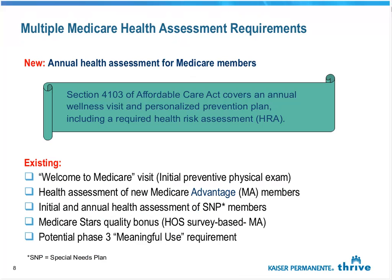So now moving into not just the case for doing this, but a part of the case, in terms of important requirements for doing this health assessment, the Affordable Care Act includes a provision for coverage for an annual wellness visit for Medicare members, and that annual wellness visit includes a requirement for an annual health assessment, which we've built and we'll talk about for our Colorado region.